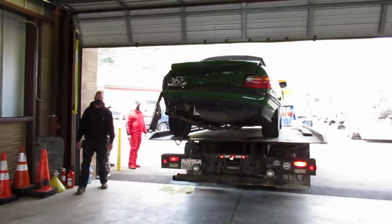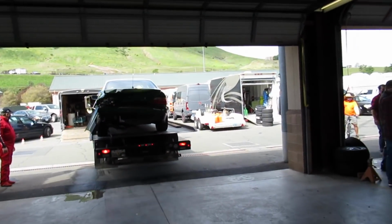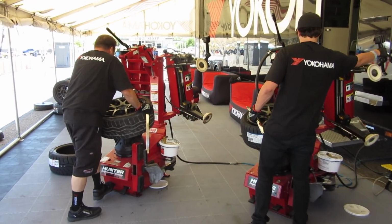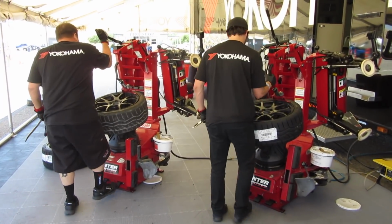Both of the cars were destroyed. Lots of German particles and muons everywhere. Fortunately, nobody was hurt.